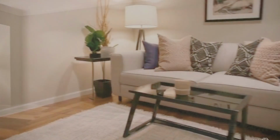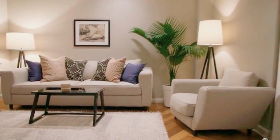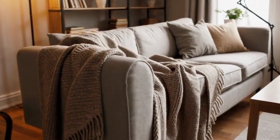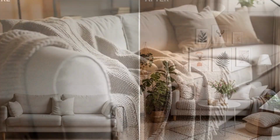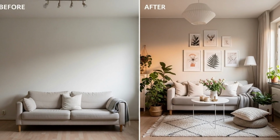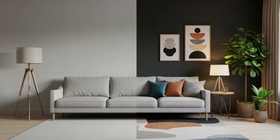What if I told you that you could completely transform your home into a stylish, high-end space without spending a fortune? Yes, it's possible, and today I'm going to show you how. In this video, you'll discover 25 decorating ideas that look expensive but are actually budget-friendly. These are the same tricks designers use to make homes feel luxurious, cozy, and intentional.